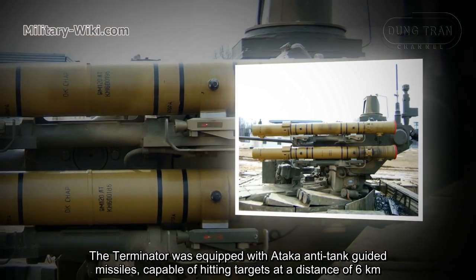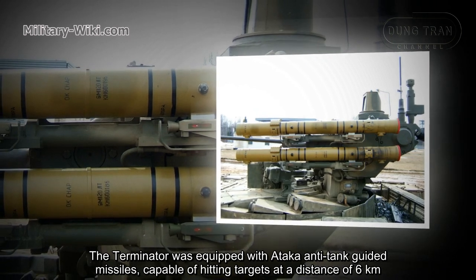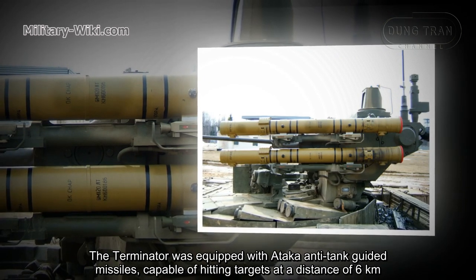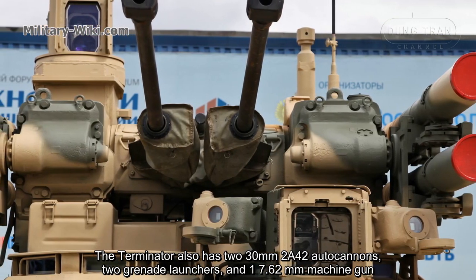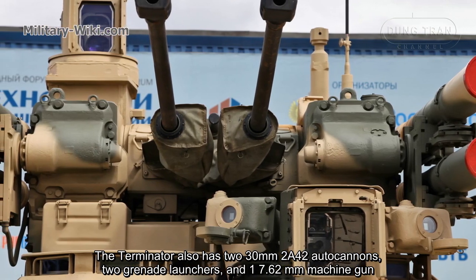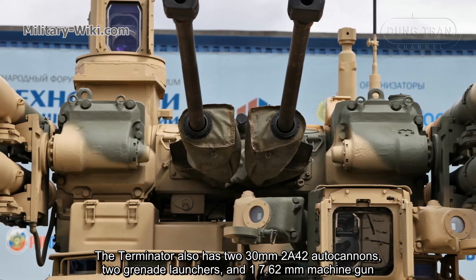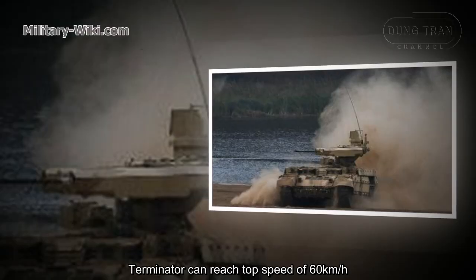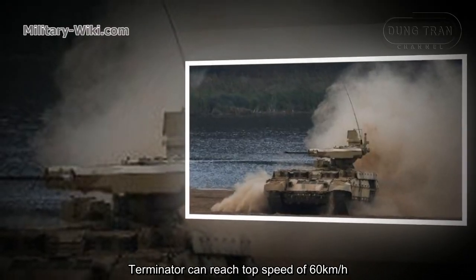The Terminator was equipped with Ataka anti-tank guided missiles, capable of hitting targets at a distance of 6 kilometers. The Terminator also has two 30mm 2A42 autocannons, two grenade launchers, and one 7.62mm machine gun. Terminator can reach a top speed of 60 km per hour.